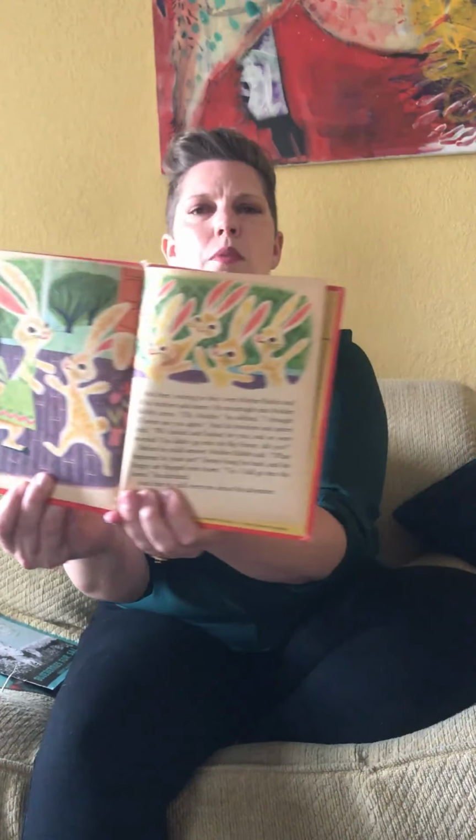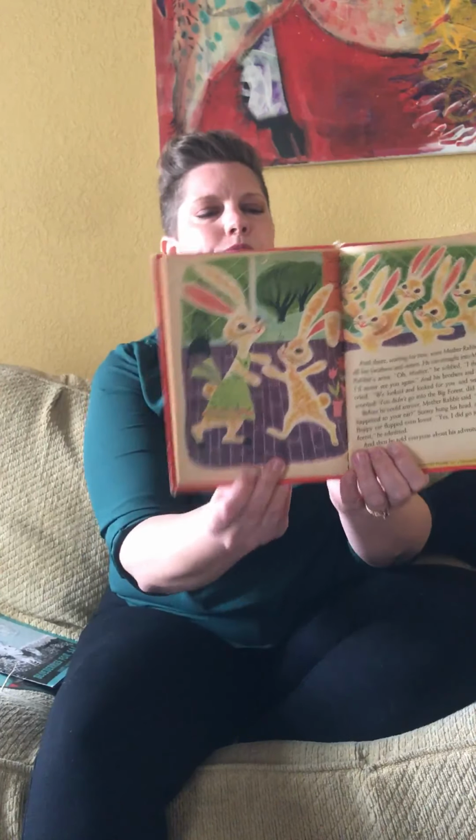Before he could answer, Mother Rabbit said, "What happened to your ear?" Sonny hung his head, and his floppy ear flopped even lower. "Yes, I did go into the forest," he admitted, and then he told everyone about his adventure. What a big adventure it was, too.